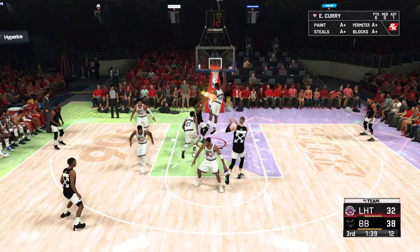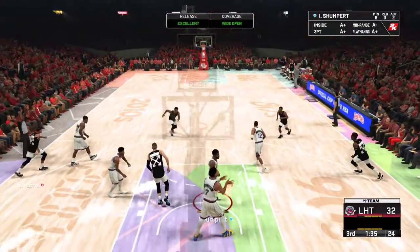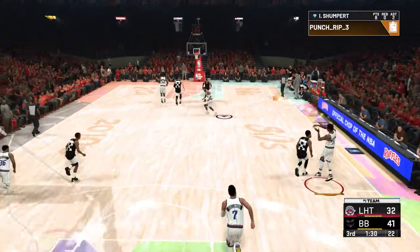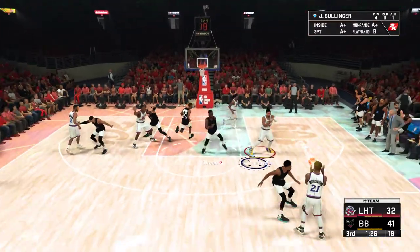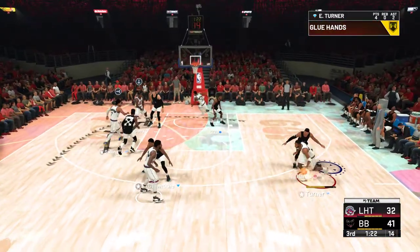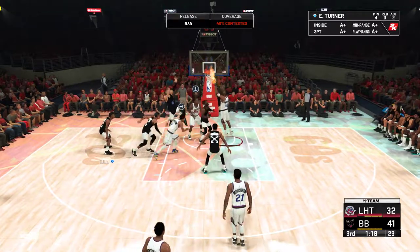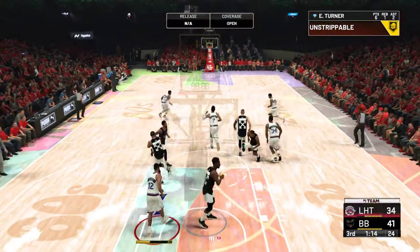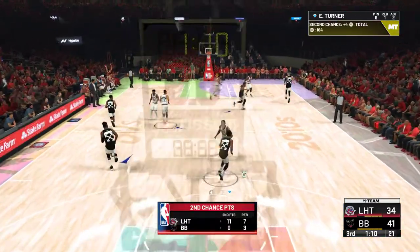Dinwiddie outside. Driving inside. For three, here's Harris. Hits the three-pointer. Harris has gotten himself going with a triple. His first basket of the game. Pass to Shumpert. Turner attacking. Tries again. And he drops in the layup off the glass. Turner's got 4 points now in the quarter.